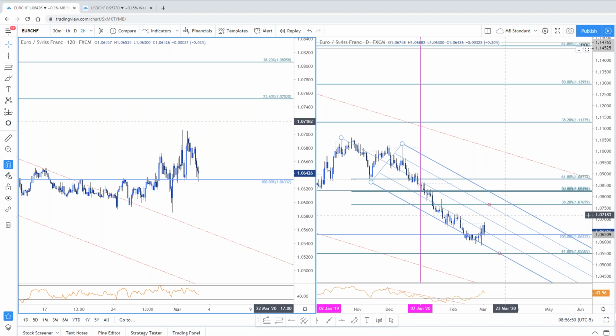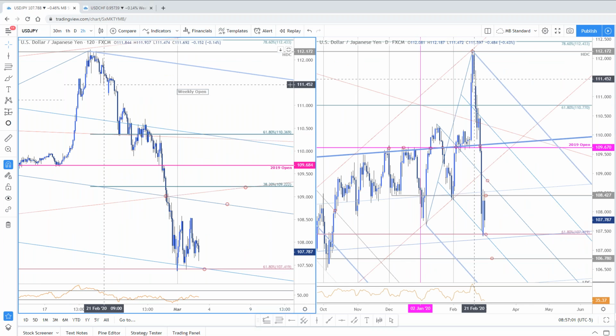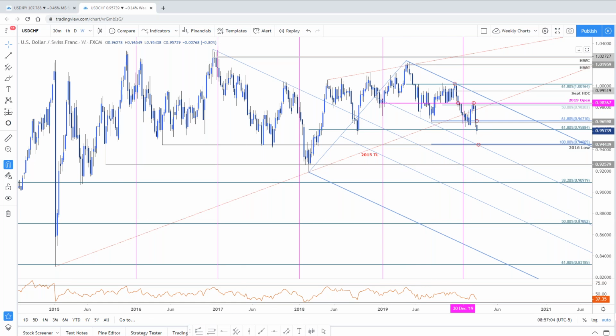Okay, so that's a nice little surprise there for Euro Swiss. Let's take a segue back to dollar yen. Here's number 5. The abomination. Here's what it looks like, my friends. So the big play here is that we're coming into the first major area of support.